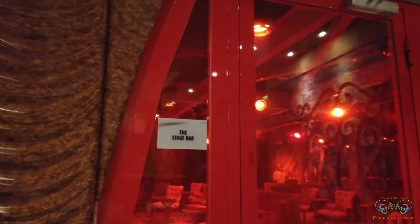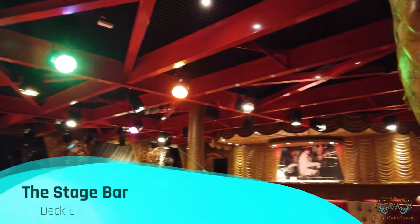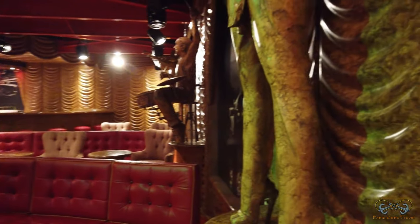And right next to the Victoria Aft Lounge is the Stage Bar. I believe this area, we really didn't hang out in this area, but it's more or less like the karaoke area.